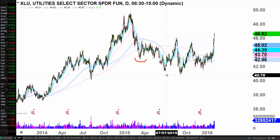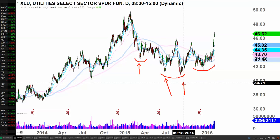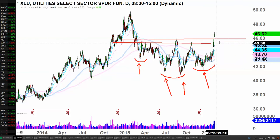We got a left shoulder, double heads, which is a stronger pattern, and then a right shoulder, right? The left shoulder and double heads make a much more stable, much more solid reversal formation, and then we got the right shoulder. Where's the neckline? Right here. This is the neckline. We got a band of resistance right there, and we have just now broken above that level.